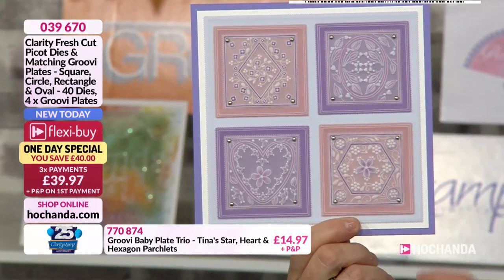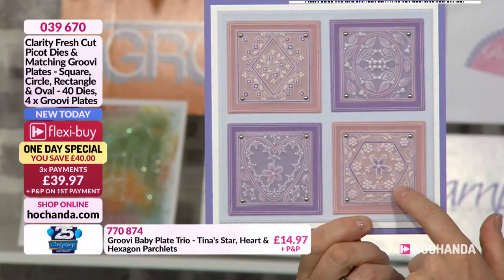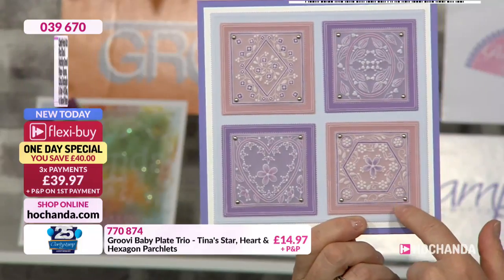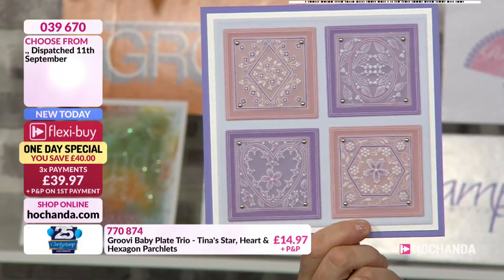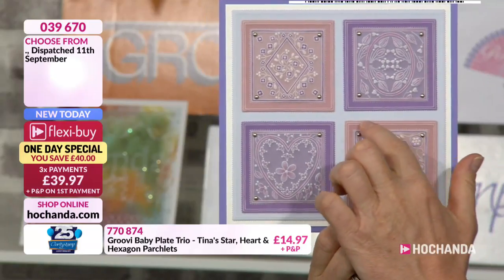What I love about Tina's work is that it's so intricate, so finely detailed in there, but you can just use parts and elements of it if you want to. So that's a really nice way of using those dies. You can see that picot cutting.